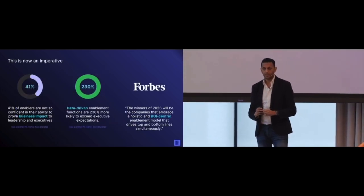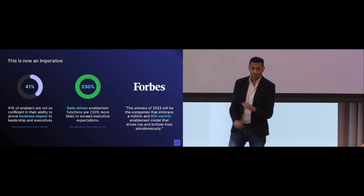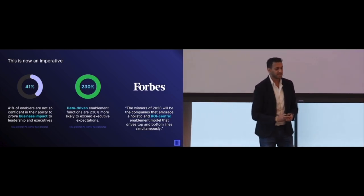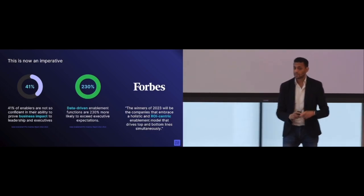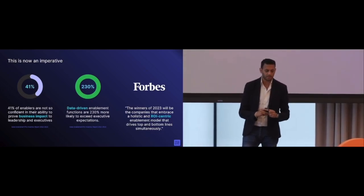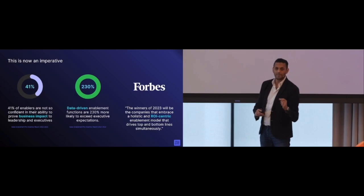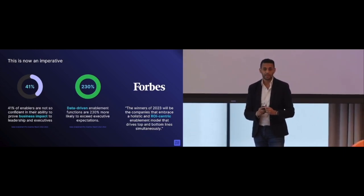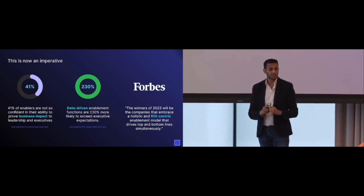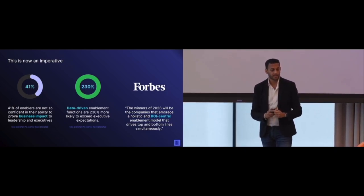So, why is this imperative? Don't take my word for it. Studies and research have been done that tell us, pretty close to what we just said in our poll, that actually 41% of enablers are not so confident in their ability to prove business impact to leadership and executives. That's pretty similar to what we've just said and seen in this room.